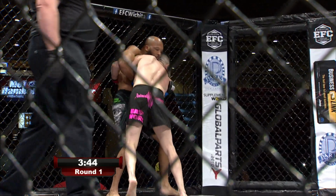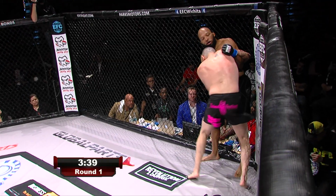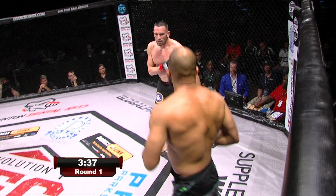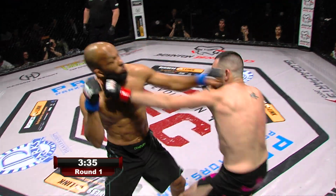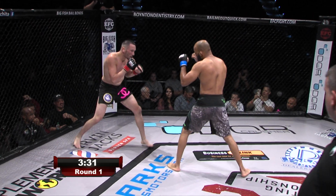Cody just used his head really well to turn him over. Very nice reverse. It'll put Pickney's back up against the cage. Oh, they release. Nice left hook on the separation. Carrillo catches him with a nice shot coming out of that clinch.